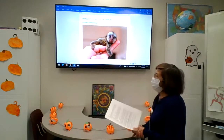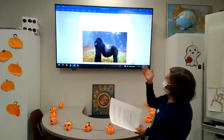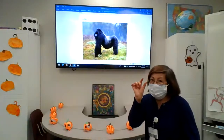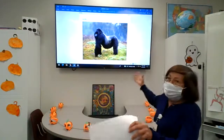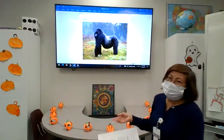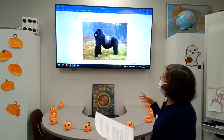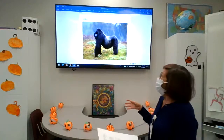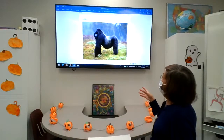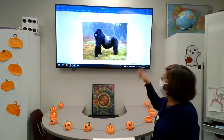Wow, okay. So, do we still have one again? Oh, we still have one. Okay, so we go from the smallest monkey, very, very little, to the big gorilla. They're kind of relatives of the monkey, but they call it gorilla, and they're huge. They're really strong, right? Look at them, they're strong, they're big. This is also a relative of the monkey, but it's bigger.